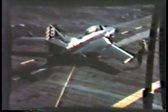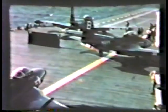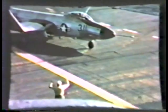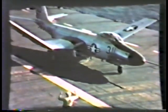Here we have the Cougars getting ready. That was a very, very capable and maneuverable aircraft. It's made by Grumman. It was also used by the Blue Angels at one time. And there goes the last Banshee, and we have Cougars moving into position. Oh, there's another Banshee. Another Banshee being moved by a yellow shirt.